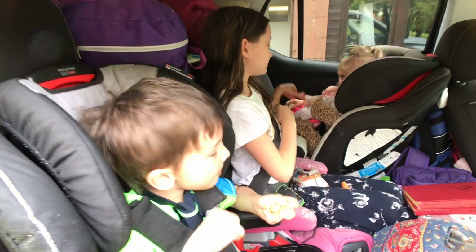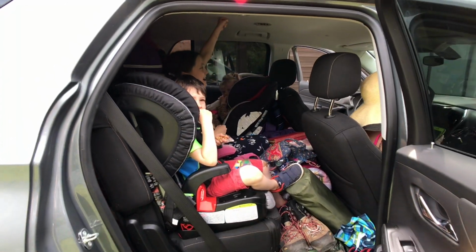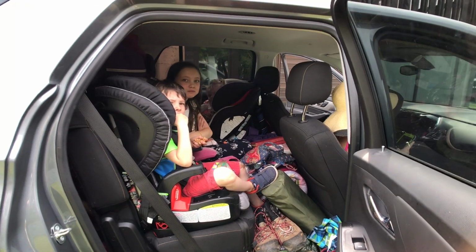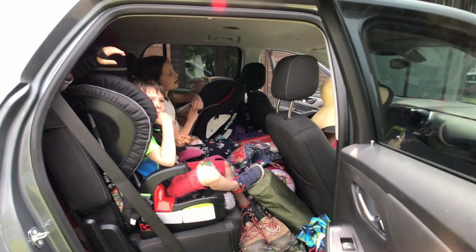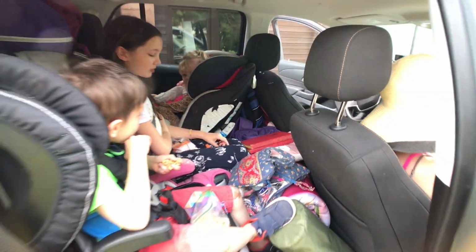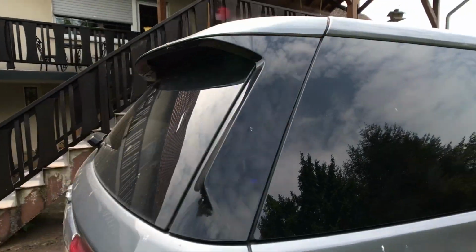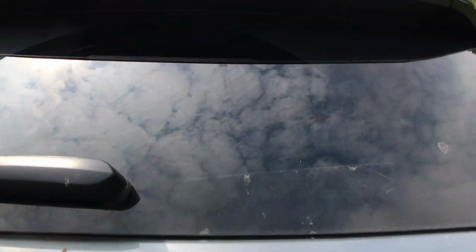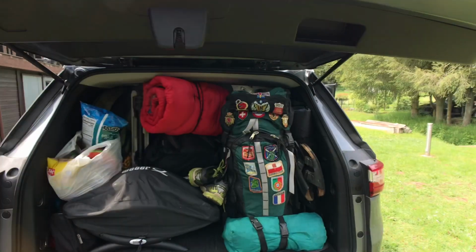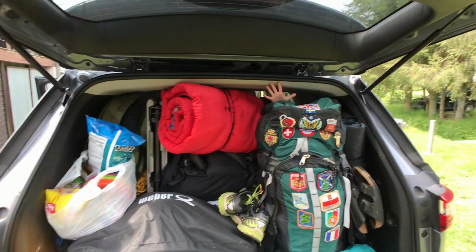All right, you guys ready? This is for a 2-day camping trip. You think we got enough stuff? We got more than enough. My feet are squished. Yeah, that looks like a lot. Let's go check out the back real quick. Oh yeah, look at there. They got the old backpack there. Oh, there's a hand.